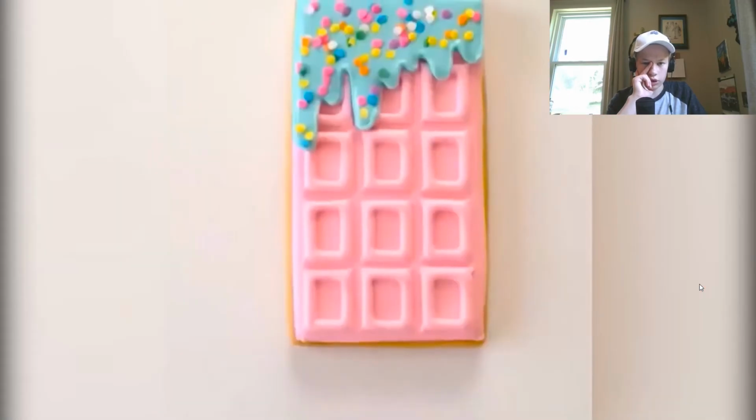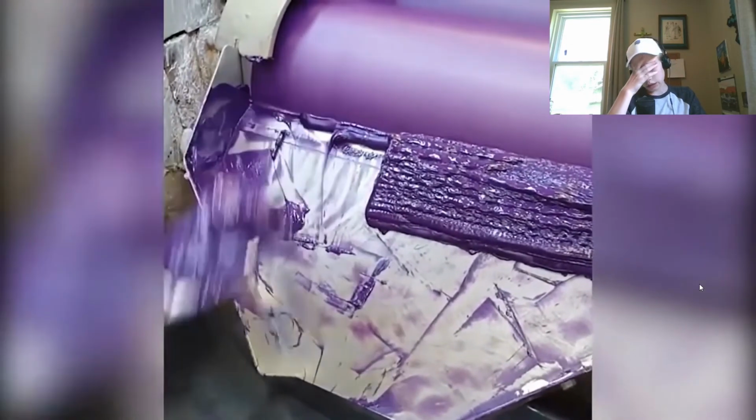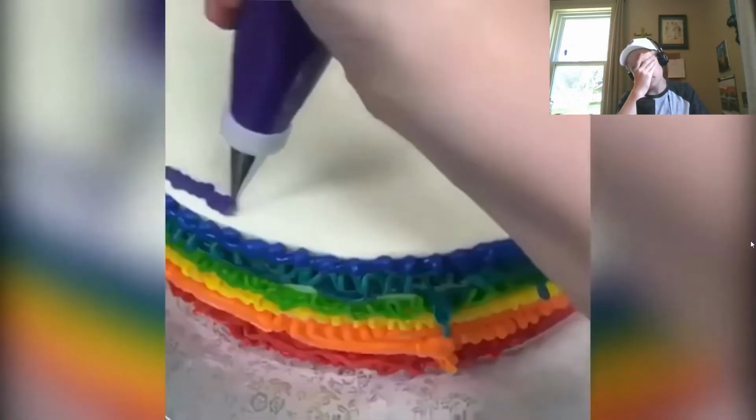That's cool. Oh, that's cool. Ew! That's not satisfying, that's gross. Is that gum? What is with this stuff? This is gross. Is it paint? I bet it's paint. They keep showing it. They've showed it like 5 times.